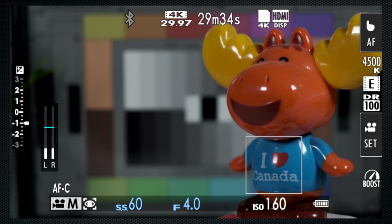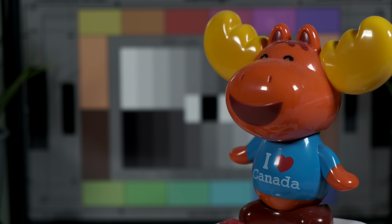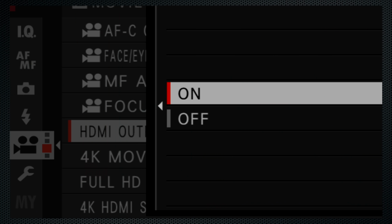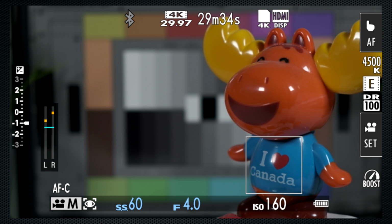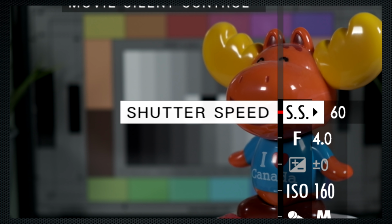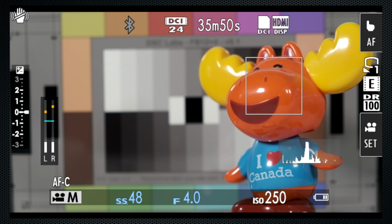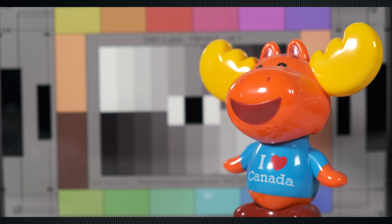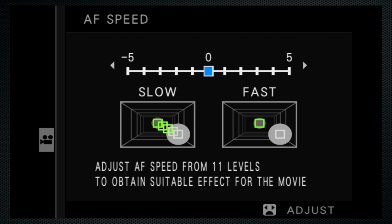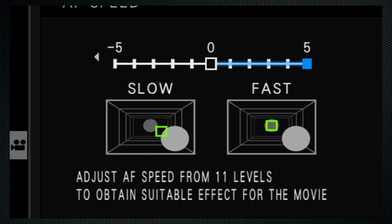The HDMI output works in a simple and straightforward fashion. The currently selected aspect, resolution, and frame rate are output. When HDMI is connected, the LCD or the viewfinder still display, and the touch functions of the screen work to use the silent mode adjustments or for touch focus, which works well enough to do a clean rack focus from one subject to another while recording. Use the AF continuous settings to adjust the speed from slow to fast.